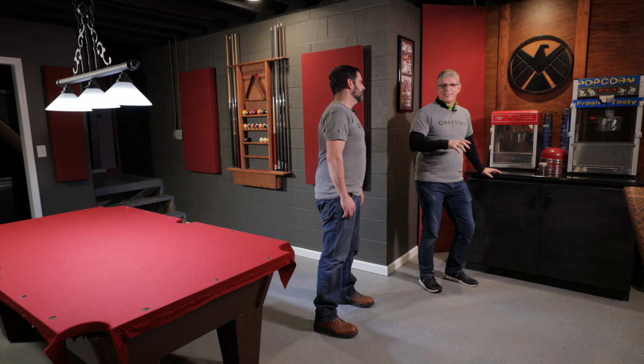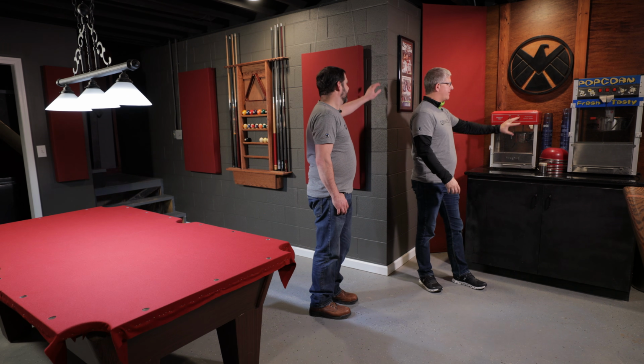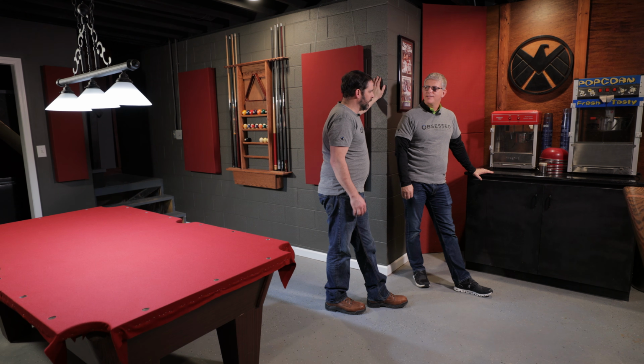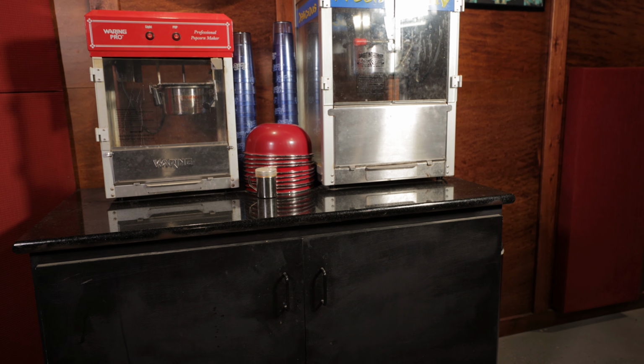All right, so who doesn't love popcorn for movie night? So you've got a couple of variants here, and I'm sure you got these cheap too. So what's the story with these? Well, when you say who doesn't love popcorn, well, my daughters love popcorn. And I started off with the little red one, and that was a Christmas present, and it was great.